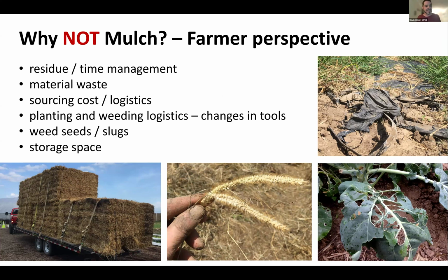Weed seeds and slugs. Yeah, that's real. I've been watching Charles Dowding, the English guy over in Great Britain, who has a no-till and no-dig YouTube channel. It's really good. But he and his followers haven't really used cover crops too much. They're afraid of slugs. They don't use straw too much. They're afraid of slugs. So that's something I think we need to regroup on and keep talking about.